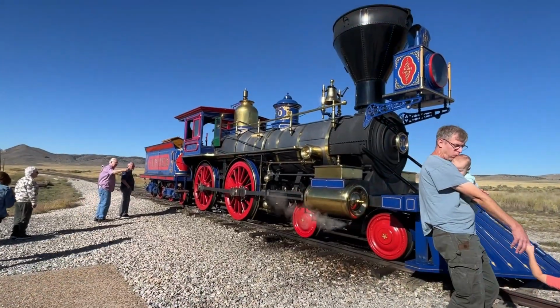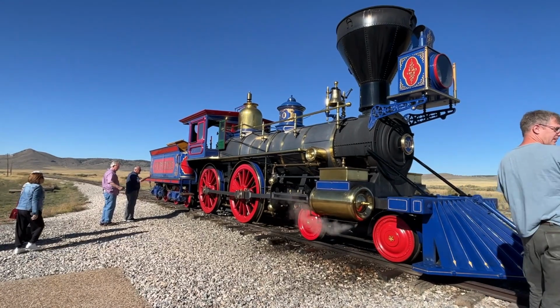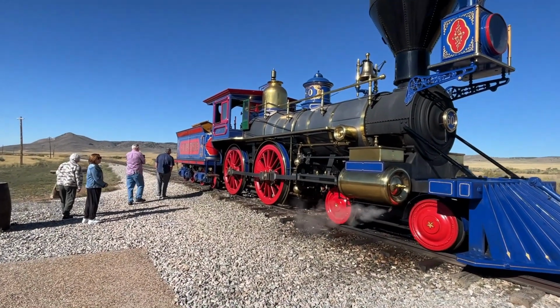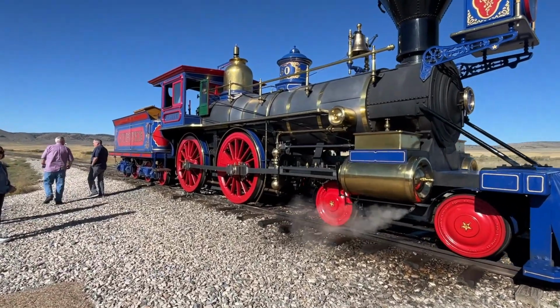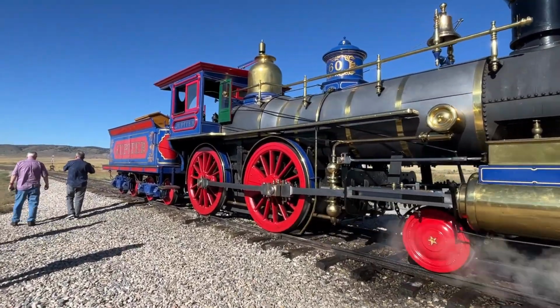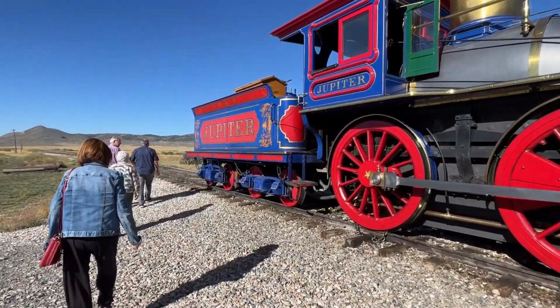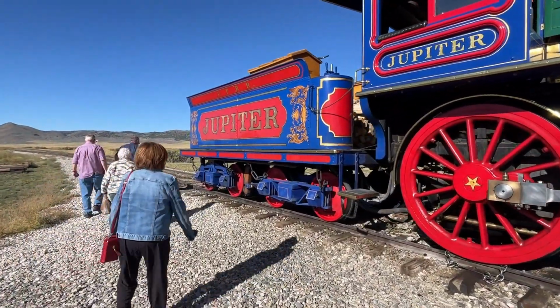All right, guys, we're gonna go get a closer look at the Jupiter. What a great presentation they do out here. Let's go check this thing out. For all you railroad buffs out here. Nice, look at this. They said that there's a stand in the back. Maybe we can get up on it, I'm not sure, but we're gonna find out.